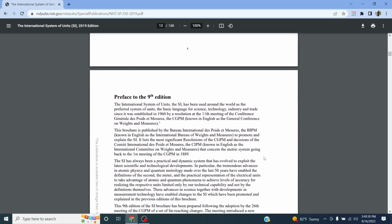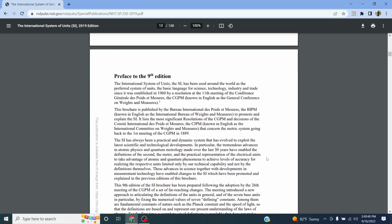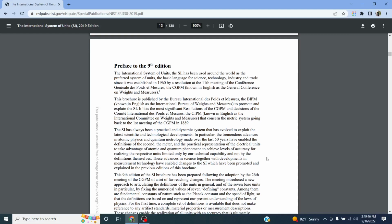Preface to the 9th edition. The International System of Units, the SI, has been used around the world as the preferred system of units, the basic language of science, technology, industry, and trade since it was established in 1960 by a resolution at the 11th meeting of the Conférence Générale des Poids et Mesures, the CGPM, known in English as the General Conference on Weights and Measures. This brochure is published by the Bureau International des Poids et Mesures, the BIPM, known in English as the International Bureau of Weights and Measures, to promote and explain the SI.